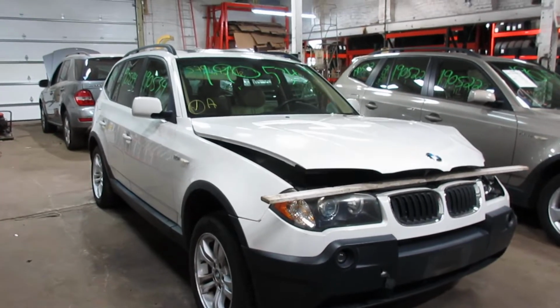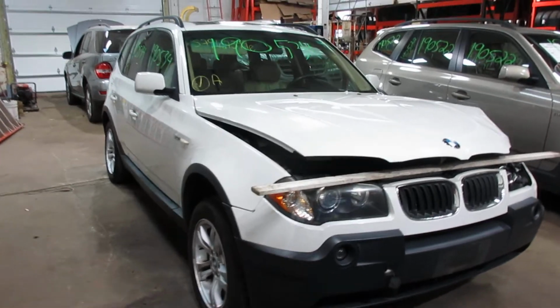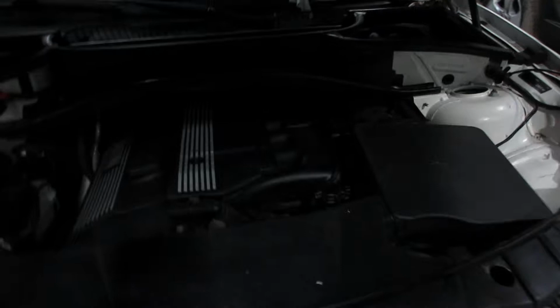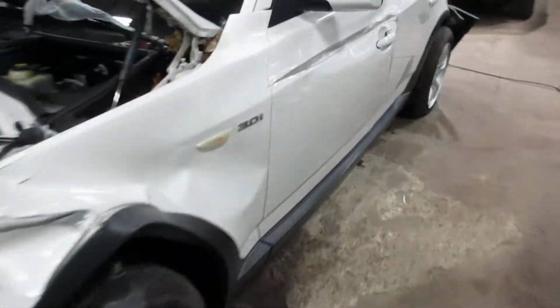Here we have stock number 190534. It's a 2005 BMW X3 with a 3.0 liter six-cylinder motor. This vehicle is all-wheel drive with an automatic transmission.